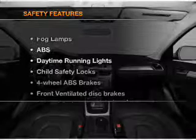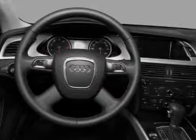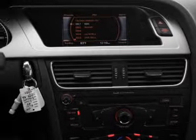radio. And for your peace of mind, the following safety equipment is included: front ventilated disc brakes, curtain head airbags, passenger airbag, side airbag, traction control, stability control, daytime running lights.